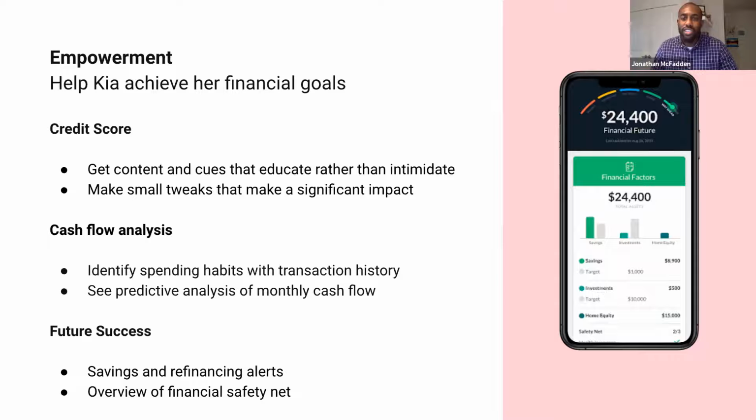We show Kaya more than just her free credit score. We give her a breakdown of the factors influencing that score and how certain actions could help or harm it, as you can see in the screenshot on the slide. Let's say Kaya has a low average age of credit.